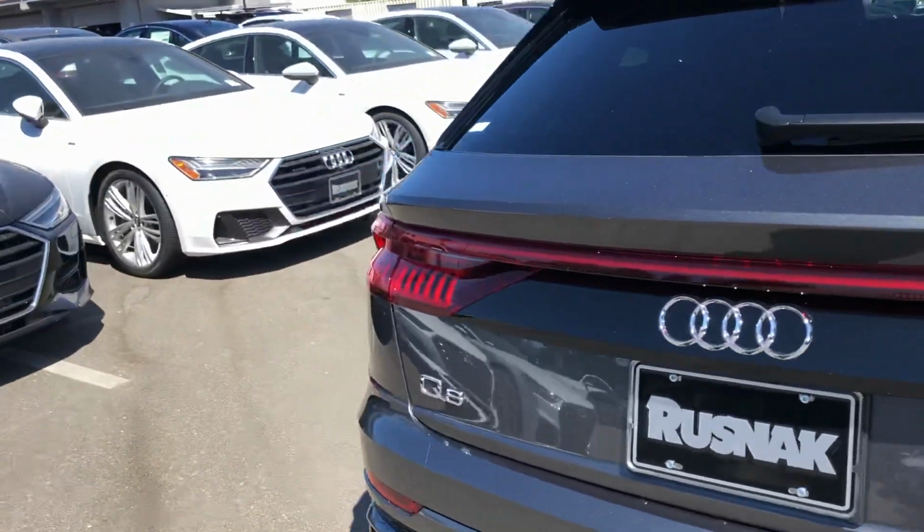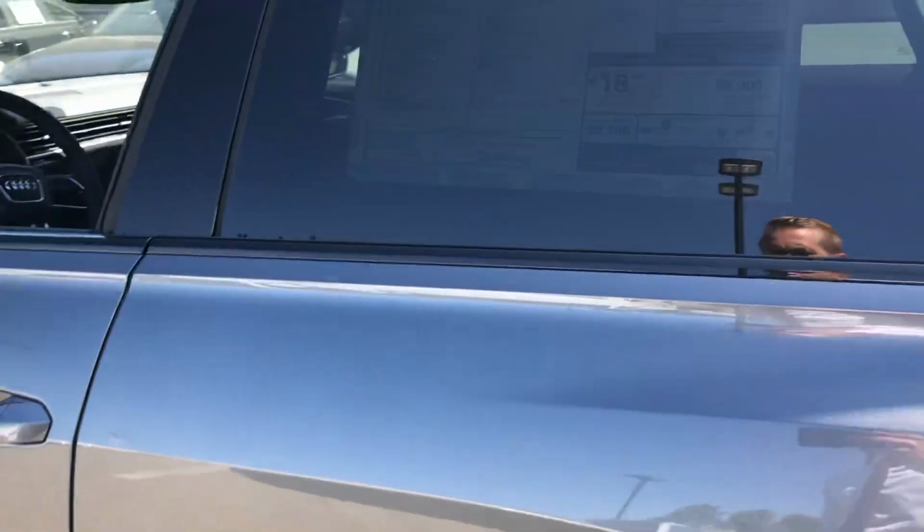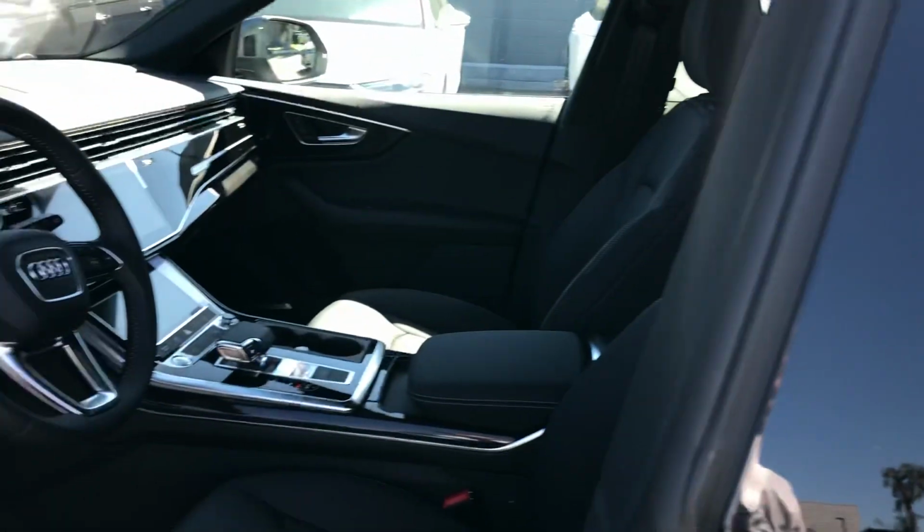This guy has a V6, 3-liter, 335 horsepower. It's definitely enough for the vehicle. I'm going to have to post a sticker separately. The glare's too bad. It's tinted in the rear. But this spec is 82K, 18 miles per gallon average. It's a Premium Plus, adaptive chassis, the S-Line Plus package, driver's assistance, so it's that adaptive cruise control, and then the S-Line styling. I'll have to post that. I know you guys can't really see anything there.